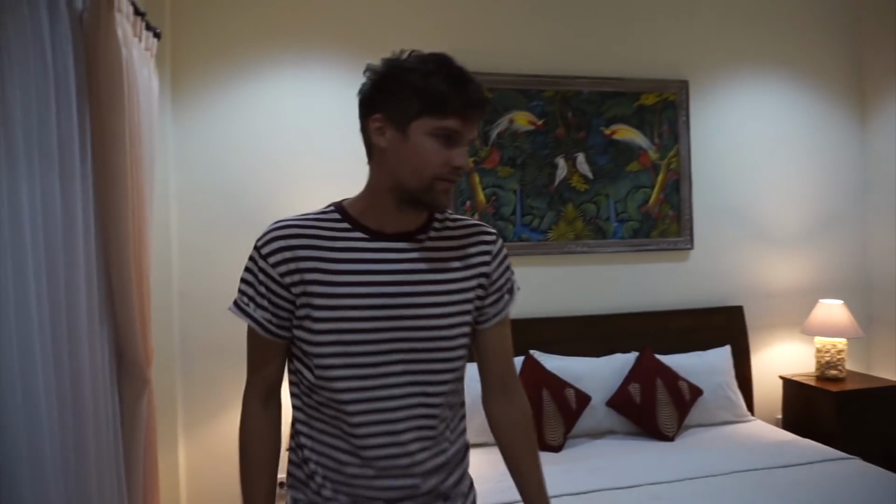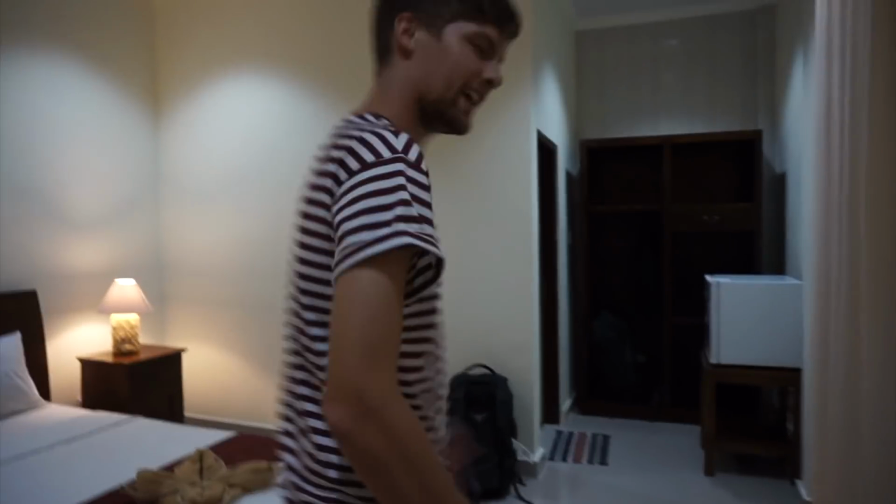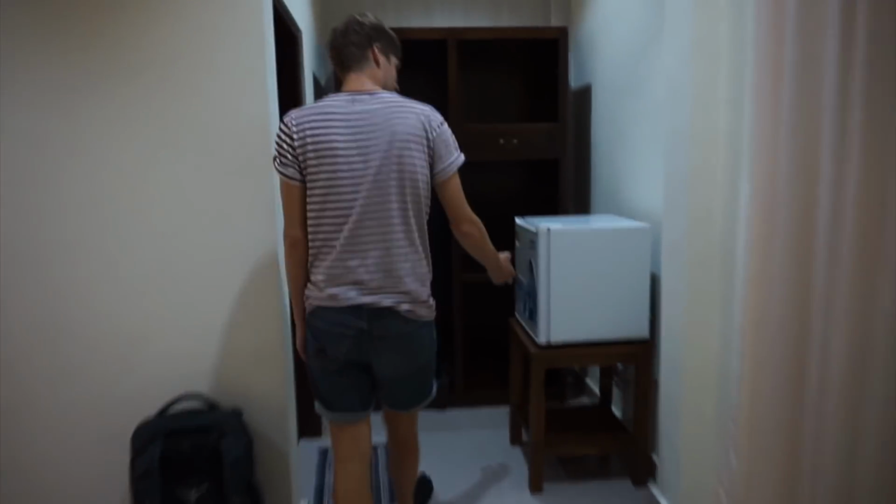Vincent, should we explain the situation of the fridge? Yeah, like me carrying a fridge in a hotel room we've been here for 2 minutes. Since we're staying here a month, we felt that we needed a fridge, and we were looking for a place with one. On Booking and Agoda, the description of this room said there would be a fridge and kitchenette. It says it's on our booking.